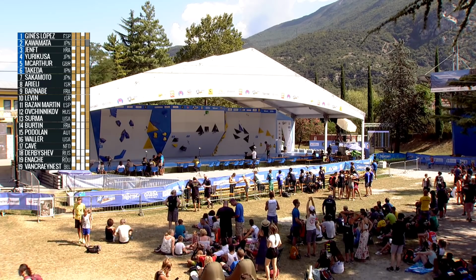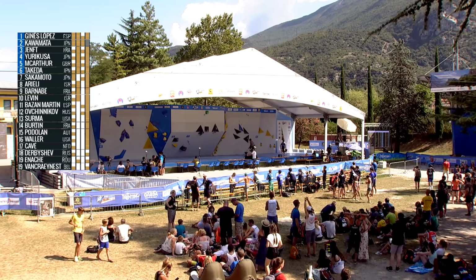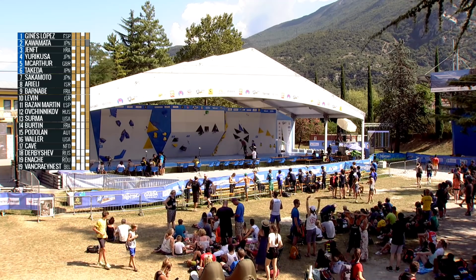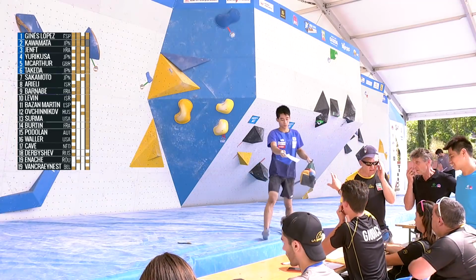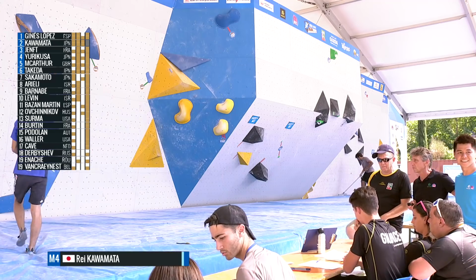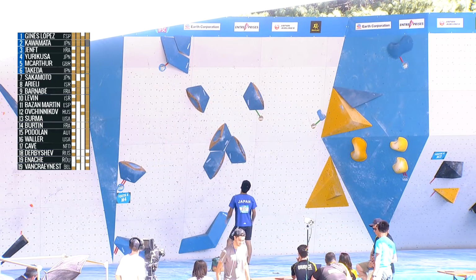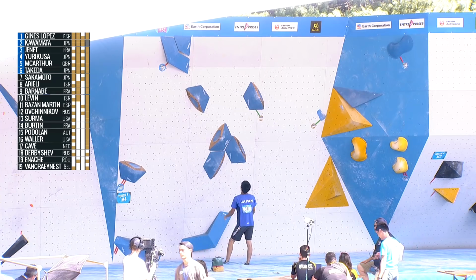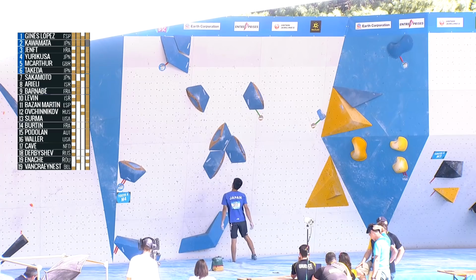Yeah, superb work from Alberto Ines Lopez, Paul Jenft and Hamish MacArthur from Great Britain as well. Yeah, manages to break up the otherwise unrelenting Japanese onslaught. They've done very well. Ray Kawamata's done very well as well. He'll go through into second. He hasn't even attempted the last boulder. As I say, well, I suppose you might. It sounds ridiculous. You might as well do it if you can.